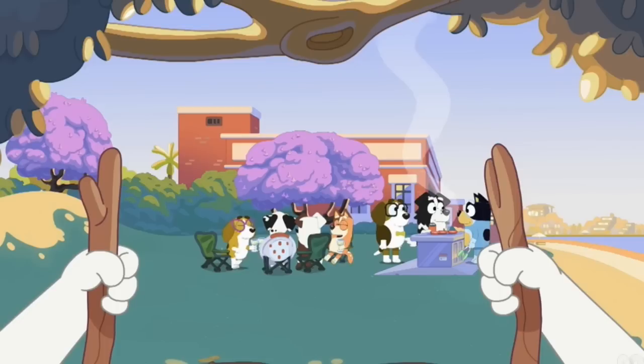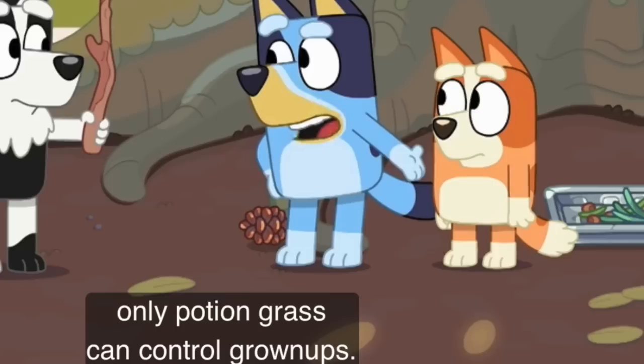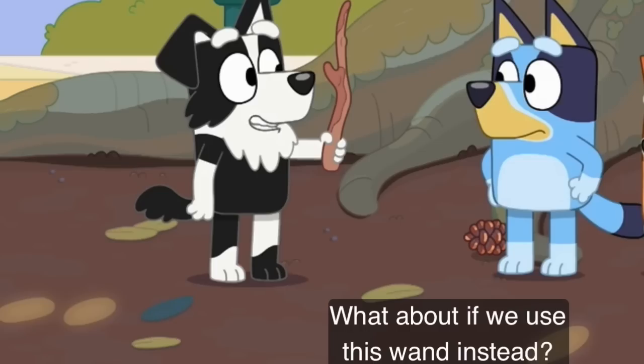The next thing I want to mention is the idea of magic within the Blueyverse. I do plan on eventually doing a theory about this, but I think something really interesting is that they show that maybe magic could kind of exist here, or at least from a kid's point of view. So they reference, of course, the magic potion that they are brewing, as well as using a stick as a wand. And I think it's really funny though that in the tree, they've got crows there.